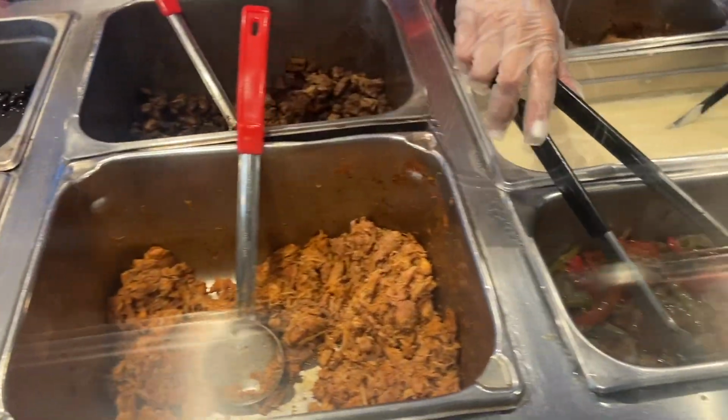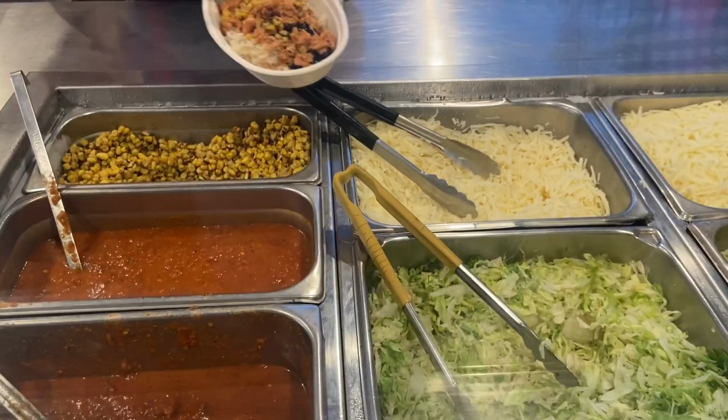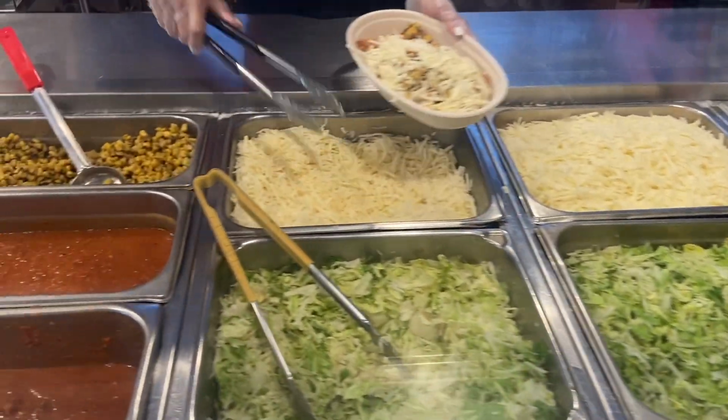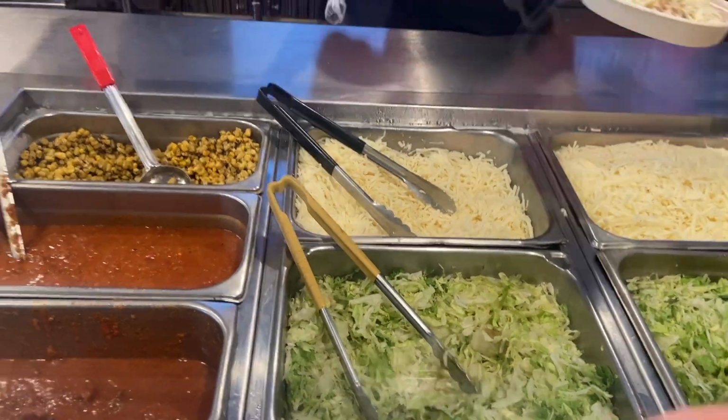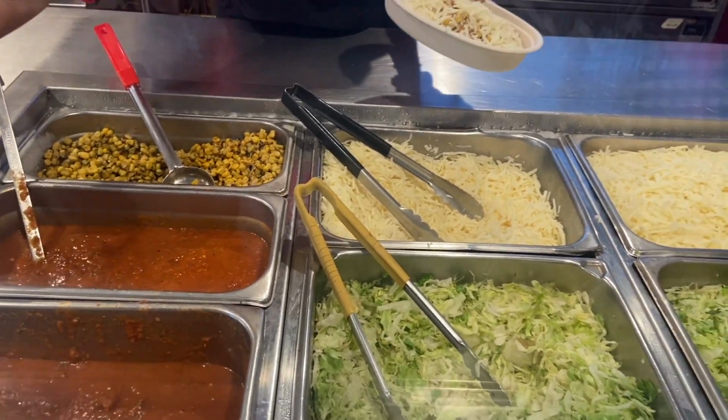That chicken looks delicious. No thank you on that. I'll do the corn mixture and some cheese. And I guess I'll take some salsa too. Spicy. It's just a little bit.